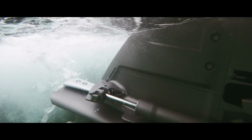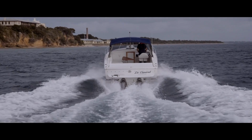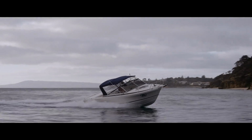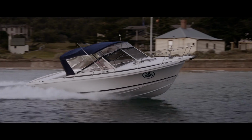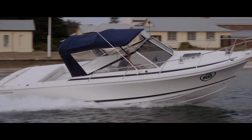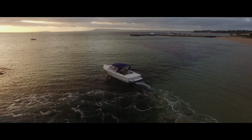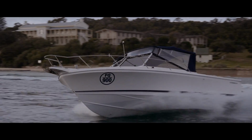The other part of it is the variable camshaft timing, so it gives us a really good power delivery right through the rev range. With these engines, they've got catalytic converters, so the emissions coming out of this engine meet all standards, and not only that, there's no fuel smell when you're driving along at low speeds, and even at top speed as well. We get no fumes at all.